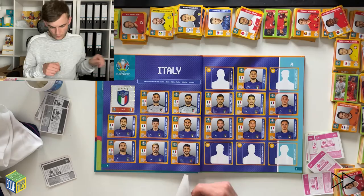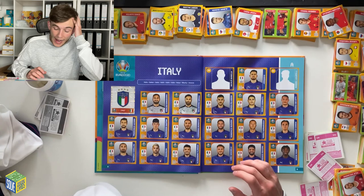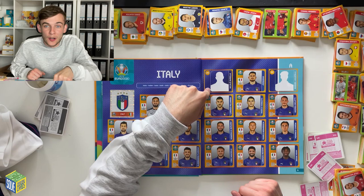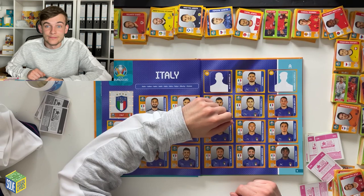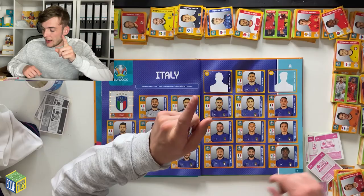So that's all the Italy stickers stuck in, and I am fuming at myself. We don't have Nicolo Barella. But then I did have Manuel Locatelli, but I stuck it in the wrong place. And I don't have a duplicate of him. So that is a nightmare. But it's all right, we will find them at the end. We will find them and we will complete this collection.